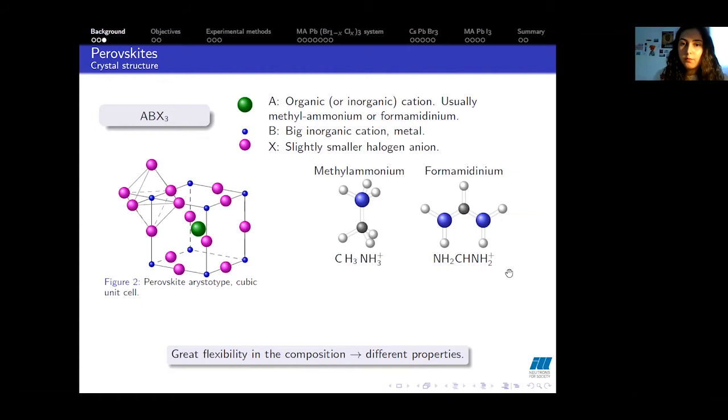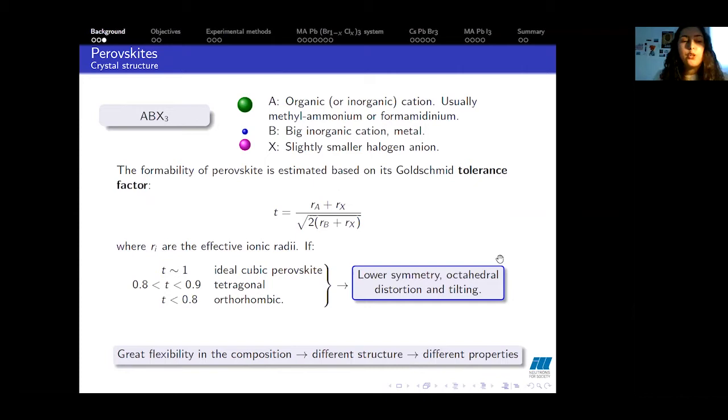However, not all these perovskites have the perfect cubic form. That can be estimated with the Goldschmidt tolerance factor. The lower this number is, the lower symmetry your system would have. And this only depends on the ionic radii of the elements that form the perovskite. So again, this flexibility of the composition would affect the structure directly, and that would lead to different properties. We'll get to the loss of symmetry in other slides, but they lose part of the symmetry because of the tilting of the octahedra at the corners.